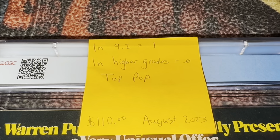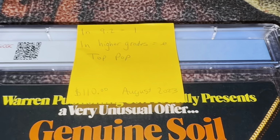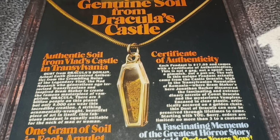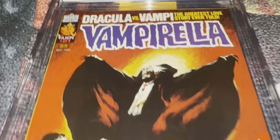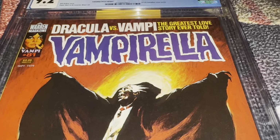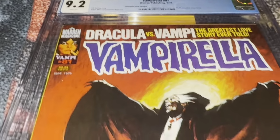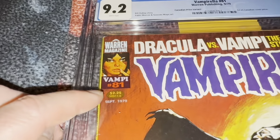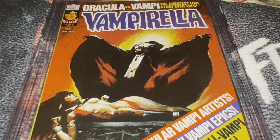So in a 9.2 for this variant, there's only 1. In higher grades there were 0, so they call this a top pop. And that research was done in August of 23. You get a little necklace charm with some graveyard dirt. And we're gonna take a look again at this beautiful cover. I think on the US edition, it says first appearance of Dracula, but since this one's so low, it's a higher number, 81. Dracula had already been in the series.